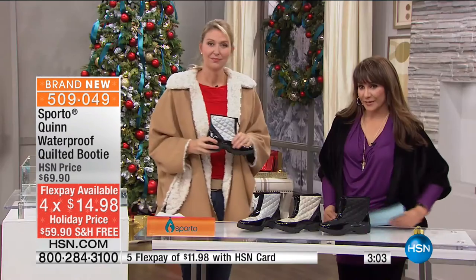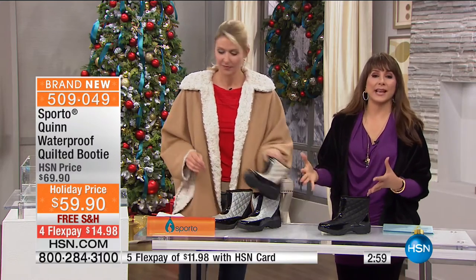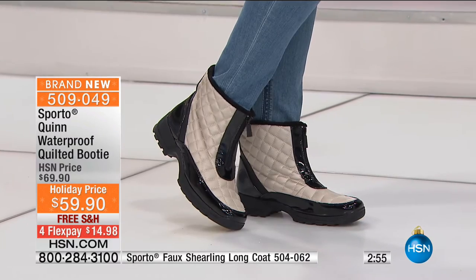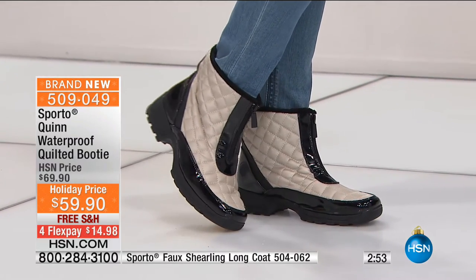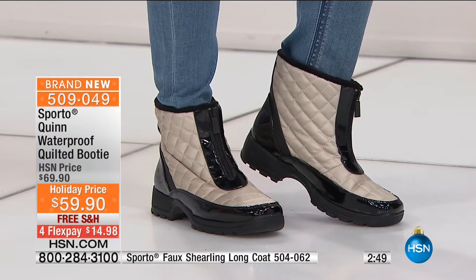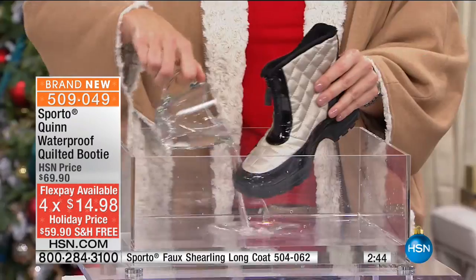On their own, they look fantastic, but you can see Brittany wearing them and it just really is making that outfit. But you're picking people up at the airport, no problem. Oh, stepped in a puddle curbside while you're hauling the luggage back and forth, no worries. You don't even notice when you have your Sportos on. You don't even realize you did it because it doesn't affect you. That's what's so great.